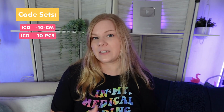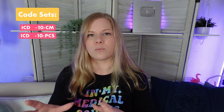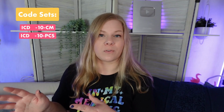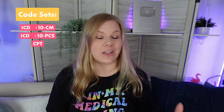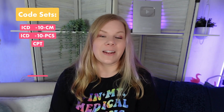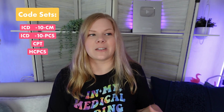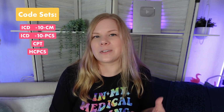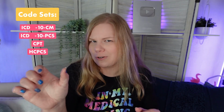We also have ICD-10-PCS. PCS is the procedural coding system, and that's for coding procedures that are performed in the inpatient hospital setting for reimbursement for those facility fees. CPT is Current Procedural Terminology, and that is coding for procedures for physician-based services. And then the Healthcare Common Procedural Coding System is the lesser used, but for things like services, medical equipment, and other codes that aren't covered in CPT, or if insurance wants a very specific code for their usage versus what's in CPT.